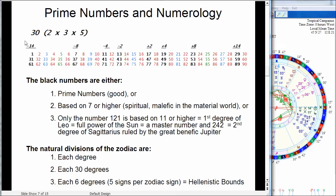So the black numbers that are in these columns that are equidistant from the middle of the zodiac sign, you take the middle of the zodiac sign, you go back 2, 4, 8, or 14, and that's where all your prime numbers are. These black numbers, excuse me, that are equidistant from the middle of the zodiac signs, they're either prime numbers, and prime numbers are considered to be good, is how I'm suspecting the ancient astrologers were thinking, who came up with these ideas. The black numbers that are not prime, such as 49 and 77, are based on 7 or higher, by definition, and they have a spiritual quality.